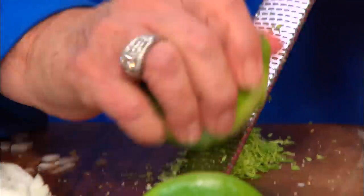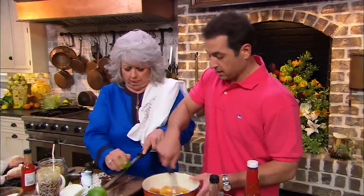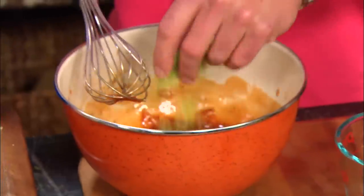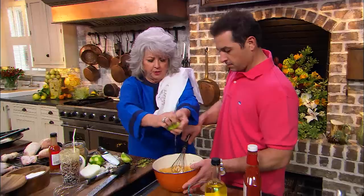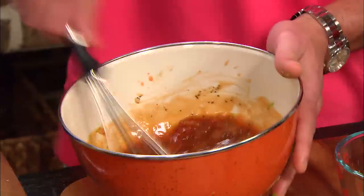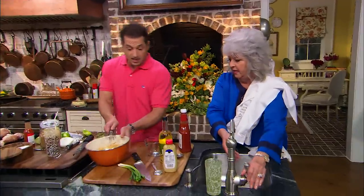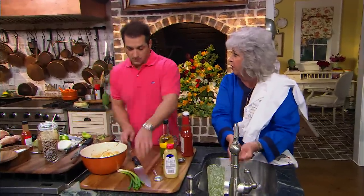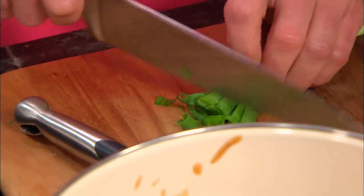The zest of 2 limes. Because a little lime zest don't hurt anything. Get about 1.5 teaspoons of lime juice. I'm going to just put in like most of the half. There you go. What do you do with the green onions, son? I'm going to dice them up. Okay, and put them in the sauce? I am. This is going to be a really chunky barbecue sauce.